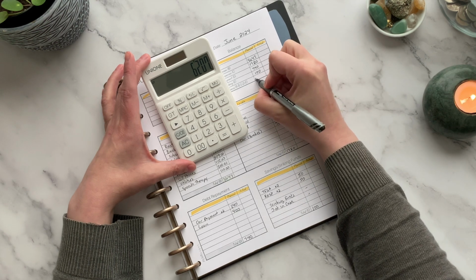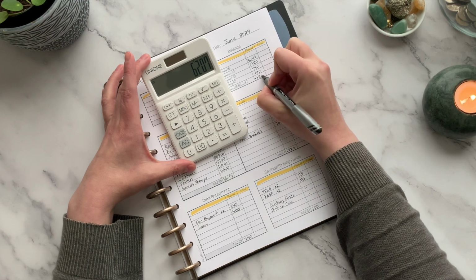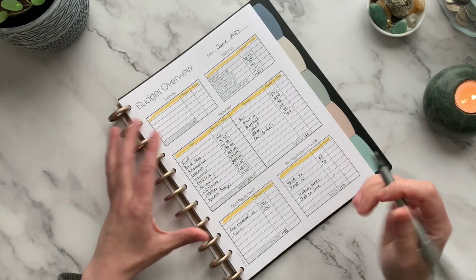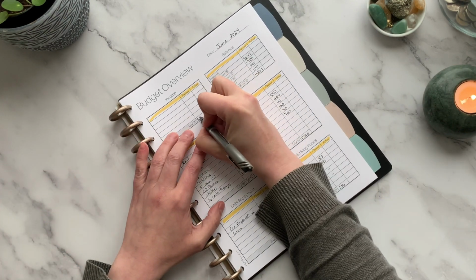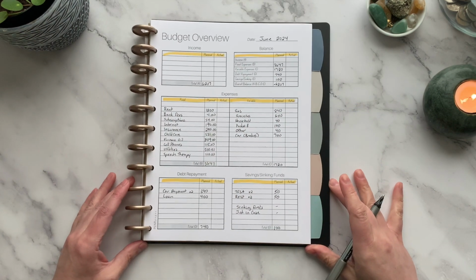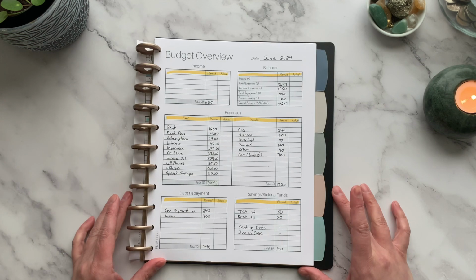So we need to make $6,207 in order to cover all of our projected expenses for the month of June. So we'll just have to see how things go.